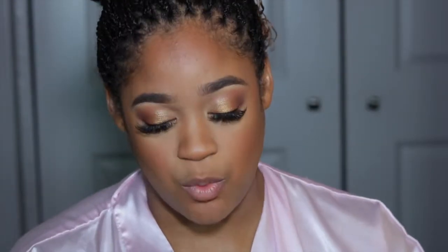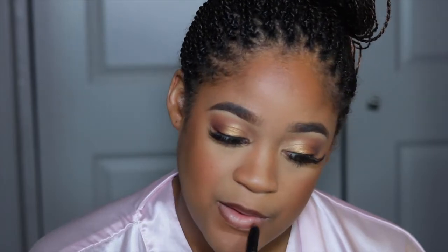So I'm gonna just take my NYX Lingerie Push-Up in After Hours. It's like a lipstick, but I like to use it as a liner. And it kind of gives you this tingling feeling because it's supposed to plump up your lips or whatever. I'm gonna add a little bit of color to my lips too.